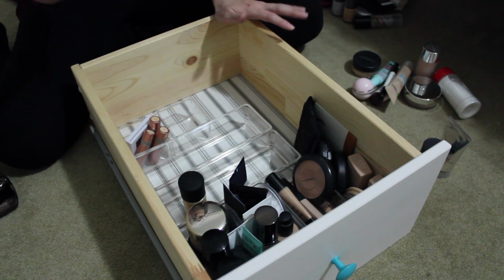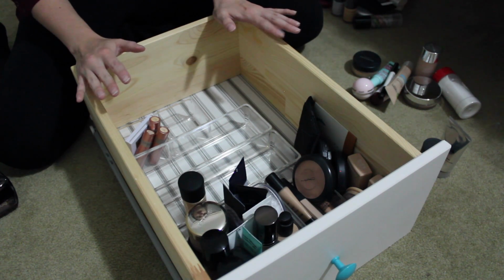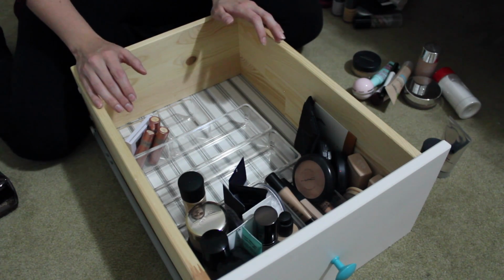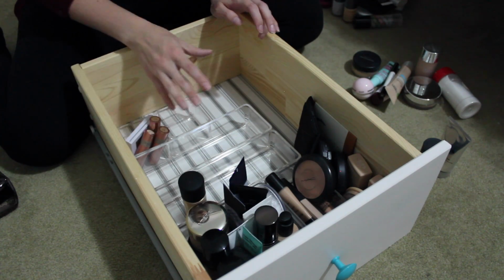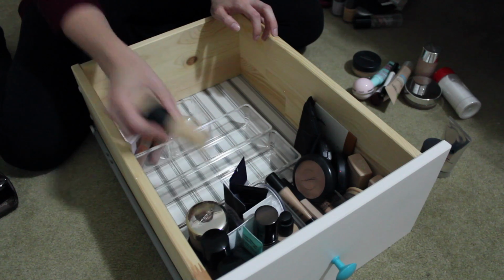And when we do our overview of all of my makeup, you'll be able to see which things I actually kept and which I decided to get rid of after I tried them as well. I have been going through and trying a lot of stuff, so I feel like I do have a fairly good idea of what I enjoy and what I don't enjoy.